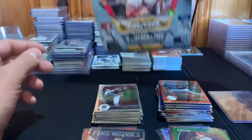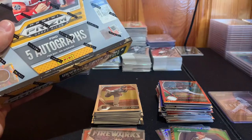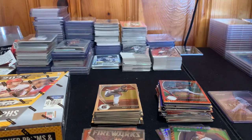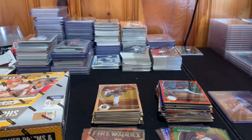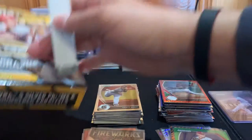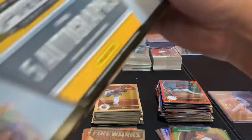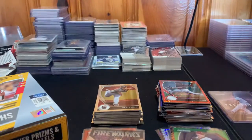All right, guys, that leaves us with the last box, Mojo. But to be honest, I don't really know who we're looking for mojo purposes wise, so we're just gonna see what we can find in here. We got these boxes for relatively cheap.